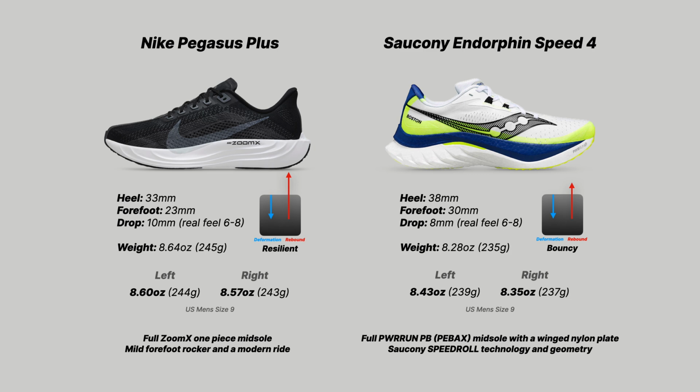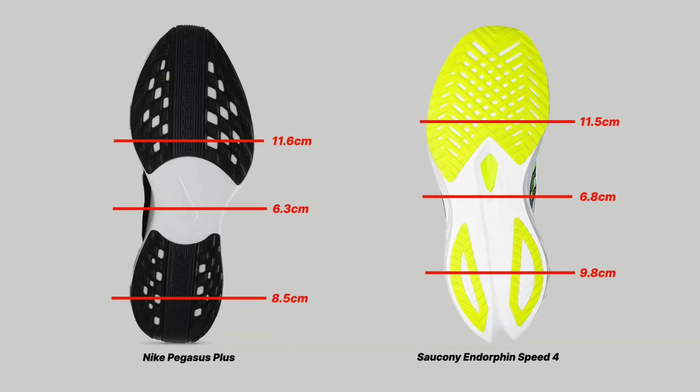Whereas the Saucony Endorphin Speed 4 is actually quite bouncy. It's not as resilient as Zoom X, but you do get some sink and you do get that sort of energy return out, though just not as extreme. Combine that with the speed roll technology in the plate, and you have a very bouncy, rolly ride in the Saucony Endorphin Speed 4.